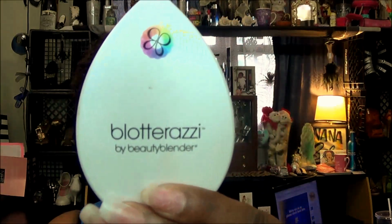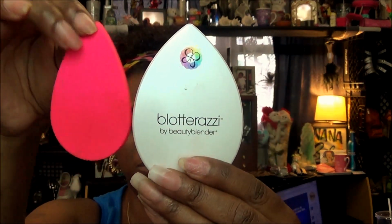because it is very warm in my house, and this here is the Blotterazzi. That's what it looks like. You get two of these beauty blenders that are sliced in half. It also has a mirror on the inside. You have a second one, and this has been working. It has been allowing me to just go over the areas that I may feel could look a little oily, and I love it. So this right here, even though it was a go-go gadget, it has definitely worked.